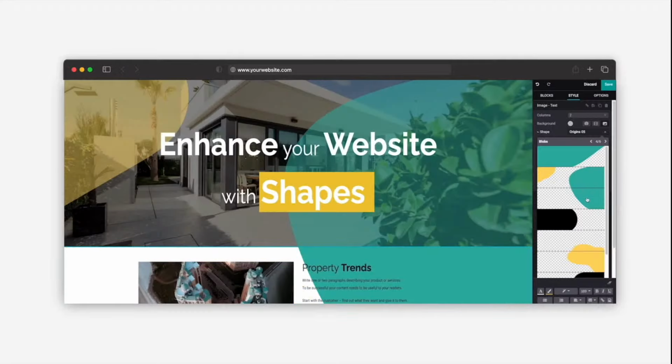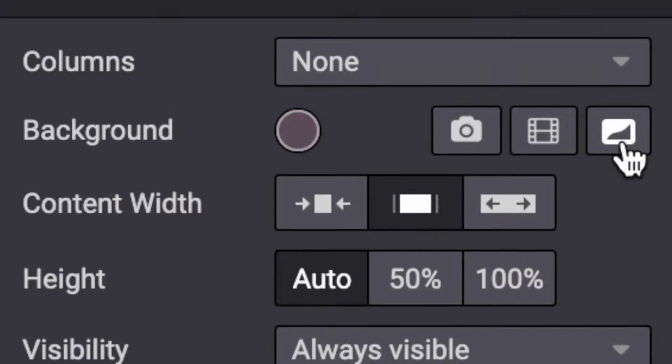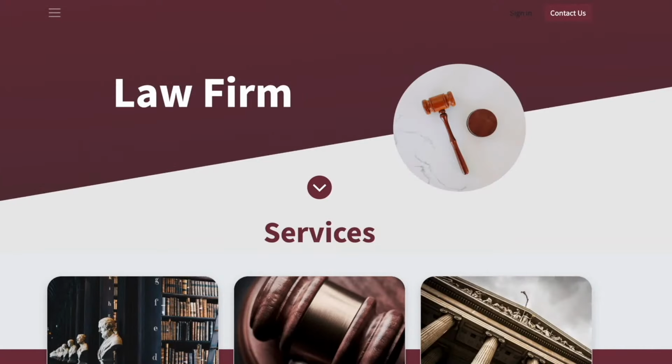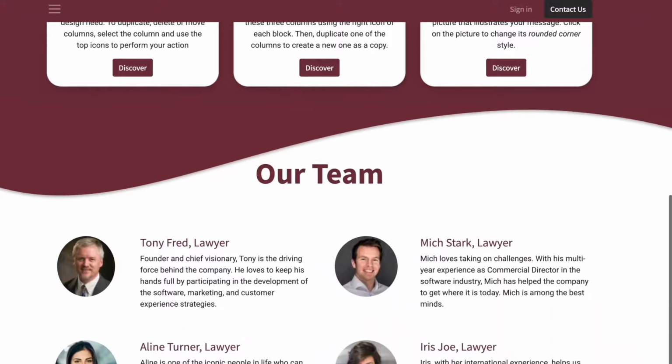In Odoo 14, we introduced shapes as a new feature in the website editor. It's also a great tool to give a modern and aesthetic look to your website. Indeed, using shapes on your pages gives an asymmetric style and makes your website less boring.